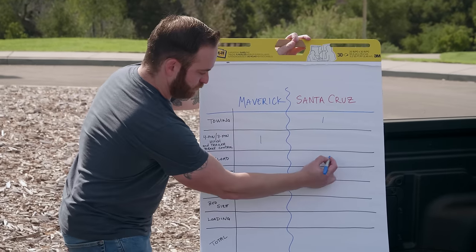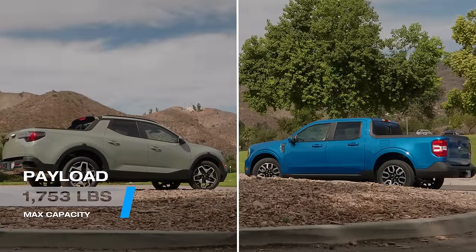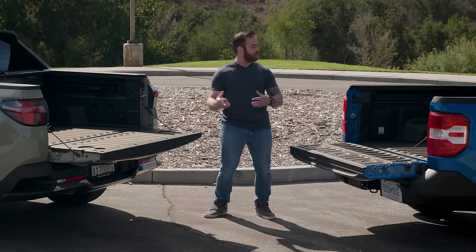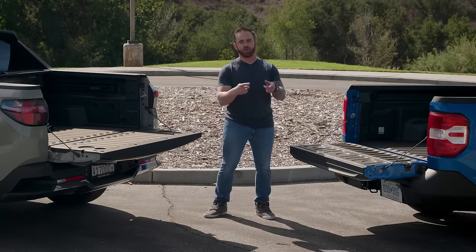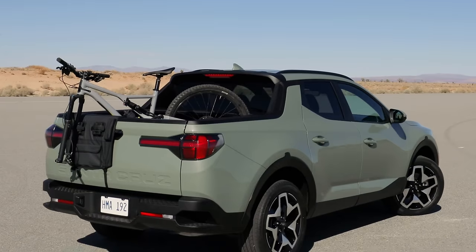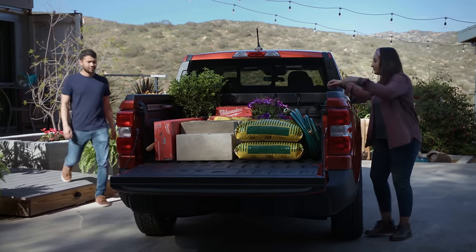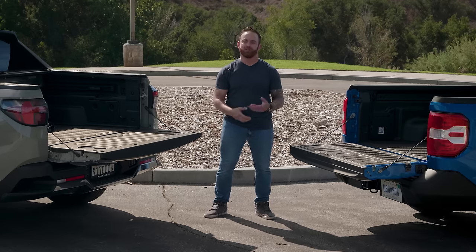Next up is payload. Well, the Santa Cruz wins again. It has over 1,700 pounds of available payload, while the Maverick only has 1,500 pounds. But wait, you say. Travis, the 1,500 pounds can all be thrown into the bed of the Maverick. Well, sort of. That's the next category, the bed capacity. Early press releases on the Santa Cruz had the bed capacity at 600 pounds, while Ford says you can put all 1,500 pounds of your payload right into the back of the Maverick. Sure, if you don't have a driver.